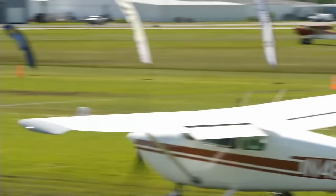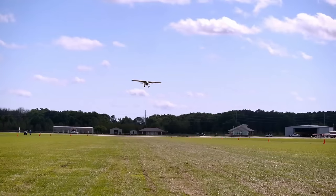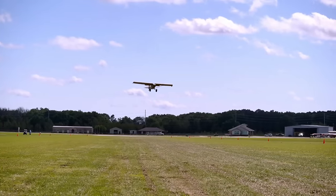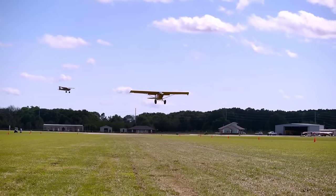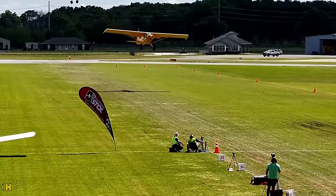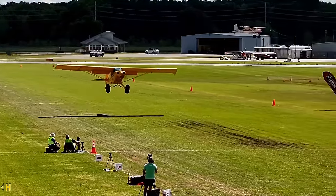So when the city of Jennings rolled out the red carpet like that and they said, well, we're going to help you with this and this and this, and all this help came in, it became obvious this was just a great venue to have an aviation event. And so the rest is history. We've been having Swamp STOL here for the last 3 years. This is number 4. There will be a number 5.